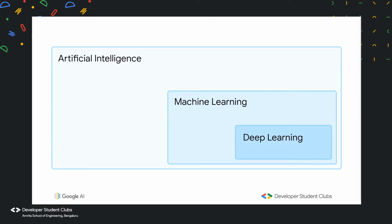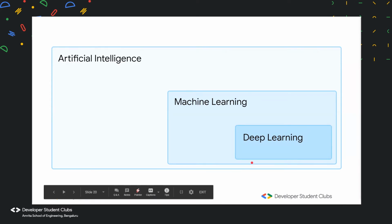What exactly is deep learning? I don't get it. It's a broader spectrum of machine learning and it has neural networks in it, but I don't exactly get what it is. Yes, I'll give you a clear idea about it.